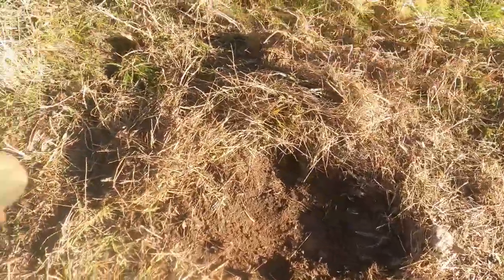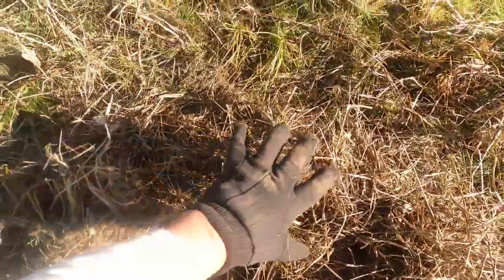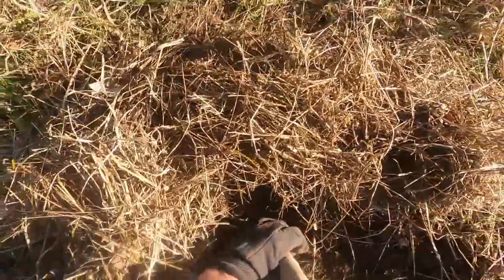Okay. Now, what has happened with this set, as I caught that possum, is he has dug up a lot of grass. And I'm gonna take this grass and pile it up here behind this hole. And what that will do, hopefully, is discourage animals from coming in from this side right here. There's a piece of rabbit fur that I had in that hole. I'll take that and use it again. Gotta clean this hole out because it's all filled up.